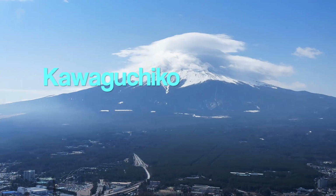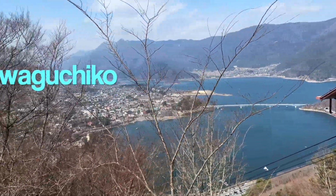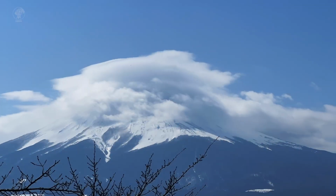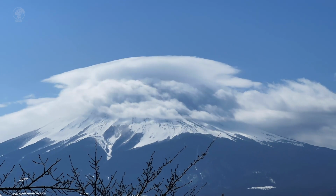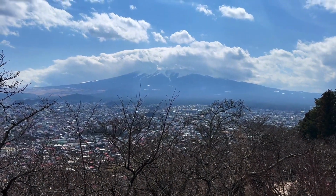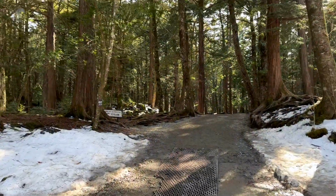Riding the Kawaguchiko panoramic ropeway is one of the best ways to take in the stunning beauty of the Mount Fuji area. As the cable car gently climbs, the view opens up to reveal a breathtaking panorama, Lake Kawaguchiko sparkling below, surrounded by lush hills and charming little towns. And then, rising proudly in the distance, is the majestic Mount Fuji.